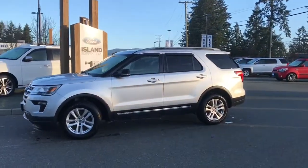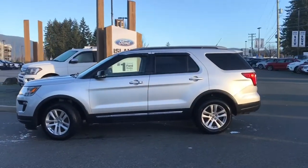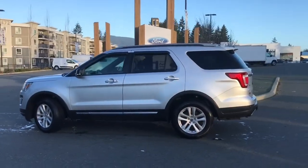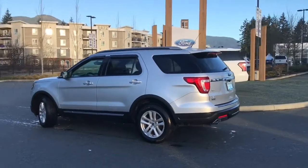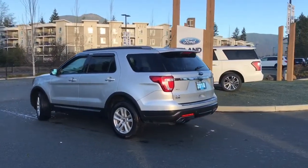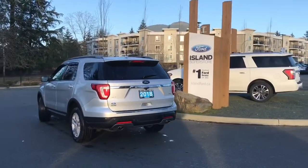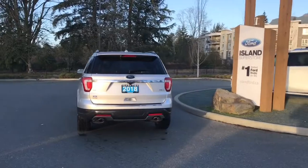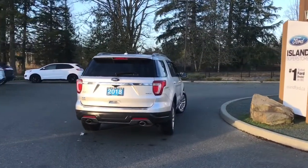Today we're looking at a 2018 Explorer XLT in ingot silver. It has black cloth interior, seating for 7. It has a 3.5 liter V6 engine, and it's an all-wheel drive with automatic transmission. It also has a reverse camera, heated seats, and there are so many more reasons to take a look at this vehicle. You can book an online appointment to take a test drive, and our staff would be happy to show it to you.